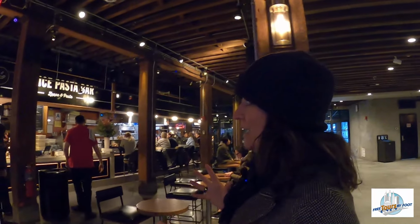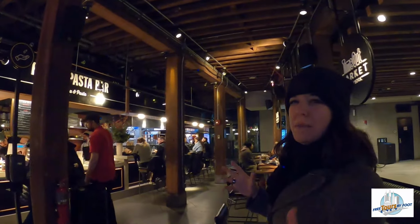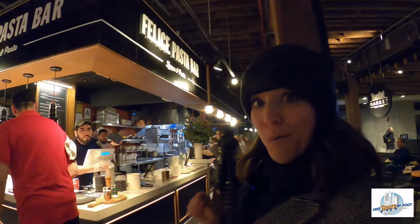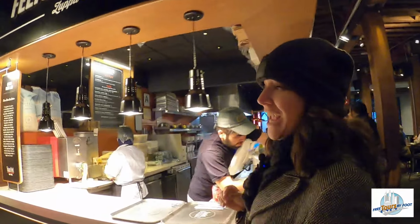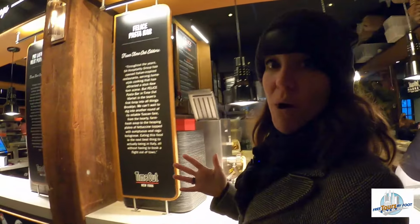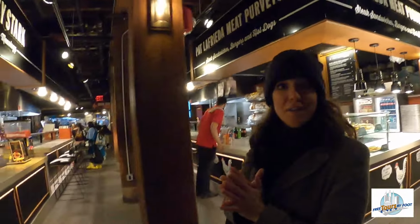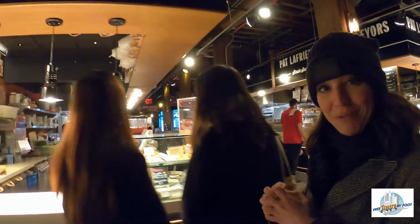So Time Out Market is a great option, especially in a few different circumstances. If the weather is not great and you don't want to spend a lot of time wandering around outside trying to see, do I want to go to this place or this place? This is a lot of different options right under one roof.